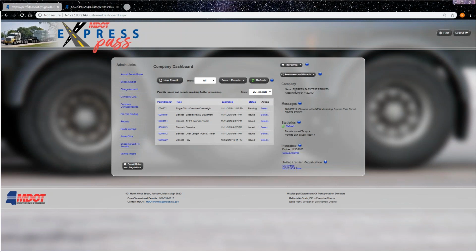The company information provides the company name along with the company account number. The Messages section contains important announcements from MDOT. The messages displayed here will quickly allow you to see items that pertain to the trucking industry and permitting in Mississippi. The Message Center is also used to announce system maintenance and scheduled downtime.